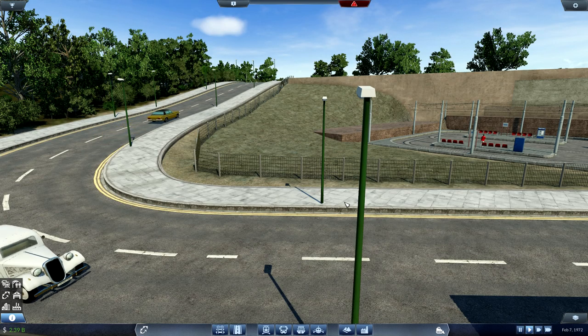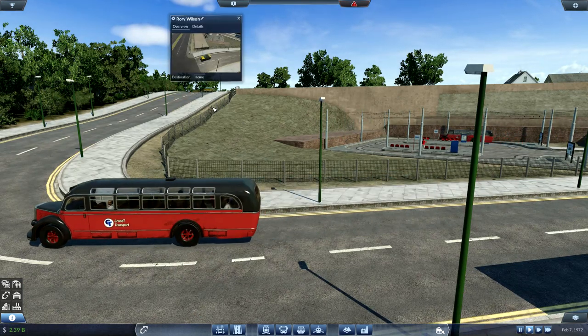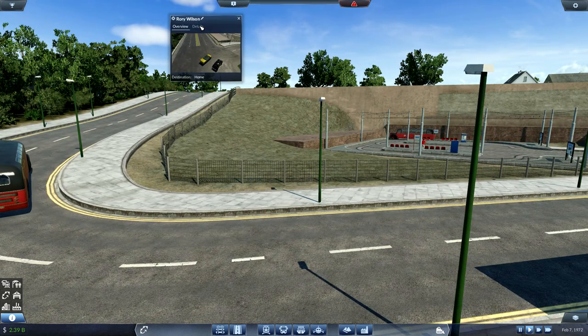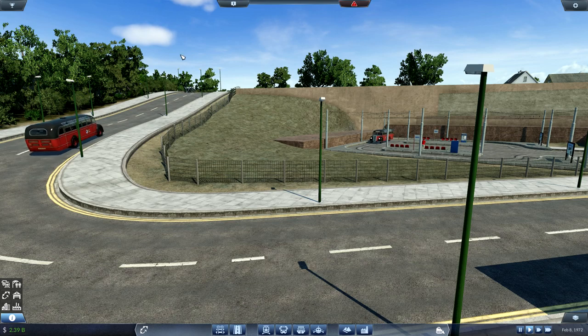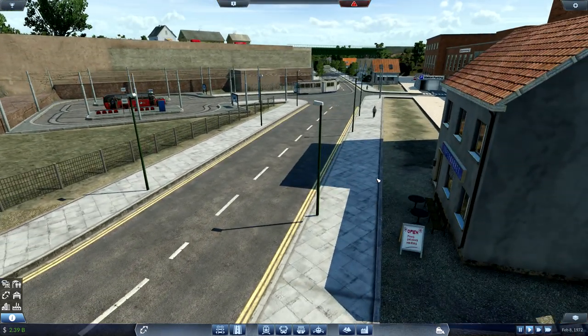Someone's been splashing the cash. What is that car? I have no idea. Rory Wilson, send in a postcard, Rory, with what car you've got.